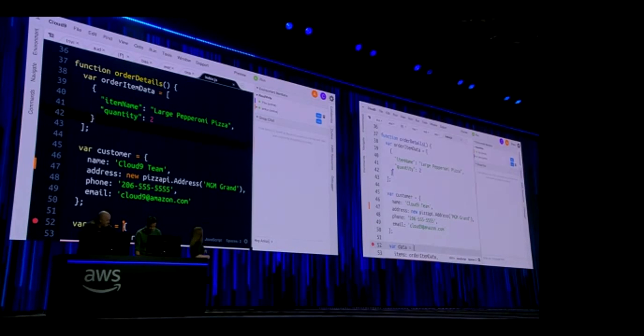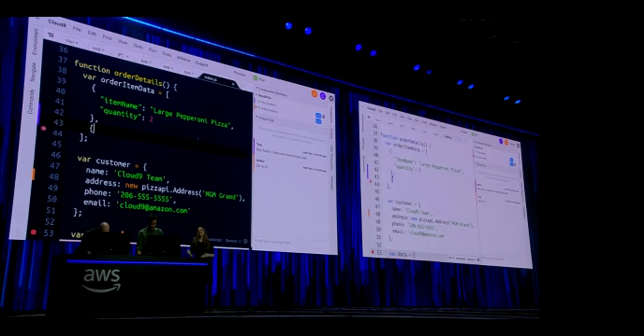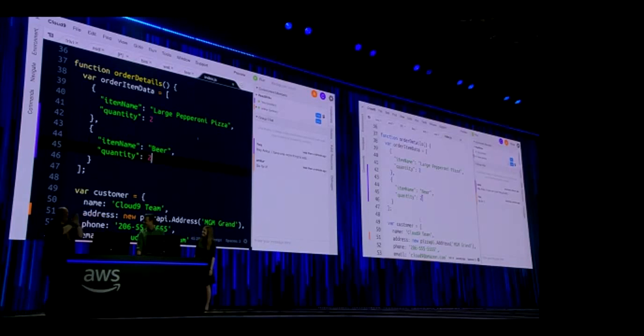So Werner says, hey, Ankur, I have one more thing to add. I wonder what that could be. And Ankur says, go for it. So Werner, on the left-hand panel, go ahead and make your change. Wait, I'm getting old. So as Werner's typing, you can see that his changes are showing up on Ankur's screen on the right-hand side. And Cloud9 autocomplete is popping up, helping him to fill in the right order parameters. So it looks like he's added our 2 beers. Okay, thank you. Thanks, Werner.